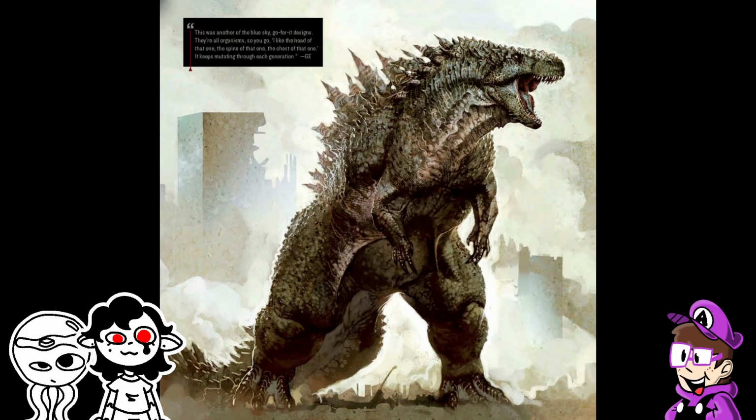Here we go. Now we're kind of getting close to what he actually starts to look like. This was another of the blue sky go-for-it designs. They're all organisms, so you go, yep, I like the head of that one, the spine of that one, the chest of that one. It keeps mutating through each generation.